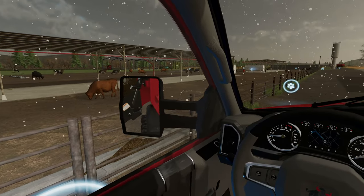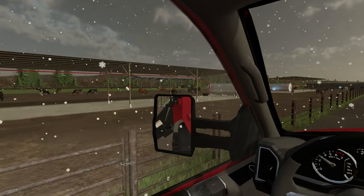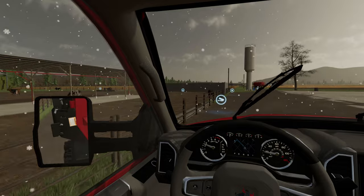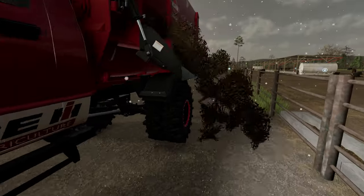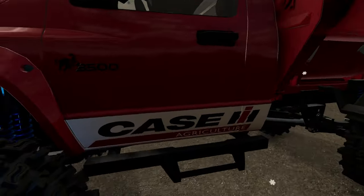This will be real good for them. I wonder if that water's done yet. It's probably not even still going in there, would be my guess. All right, and then we give the rest of these cows up here. There we go. All right, there y'all go. Filling up quite nicely there.